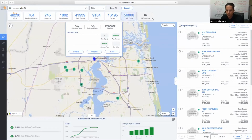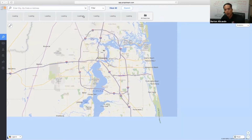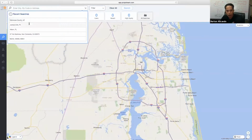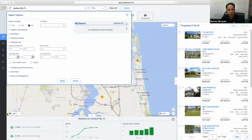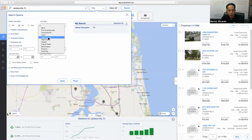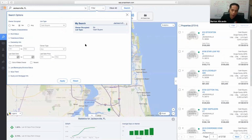But you have the filtering process and you have the layering system. I'm going to show you how to find buyers using the MLS that you're not going to find in any other platform. And not even a realtor can do this. What I normally do is search an area, in this case Jacksonville, and look for non-owner occupied cash buyers. Except now I'm thinking like a cash buyer. I'm sitting here thinking, okay, what would a cash buyer do? Well, they would buy it in cash, then rehab it, and then list it.